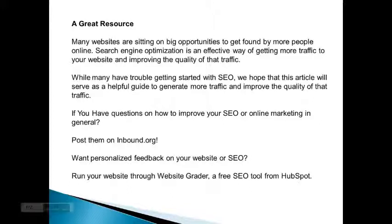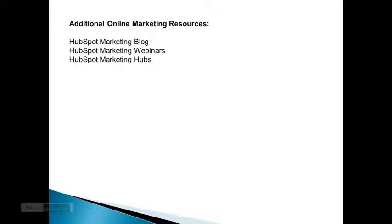If you have questions on how to improve your SEO or online marketing in general, post them on inbound.org. Want personalized feedback on your website or SEO? Run your website through Website Grader, a free SEO tool from HubSpot. Additional online marketing resources are HubSpot Marketing Blog, HubSpot's Marketing Webinars, and HubSpot Marketing Hubs.